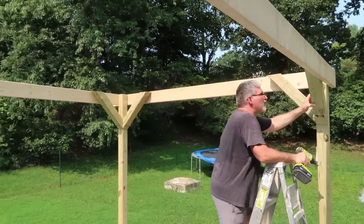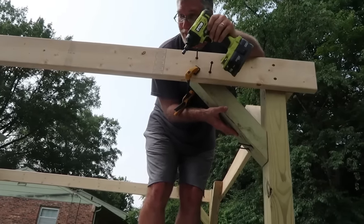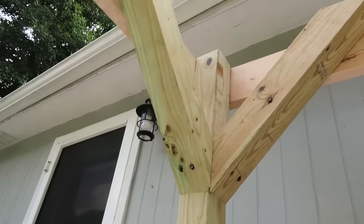But once he got the framing done, he did use 4x4s to brace the corners. That is super important. That gave it so much more stability than it had before. And I think it looks beautiful the way he did it. He just did such a great job.